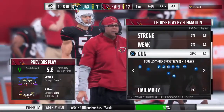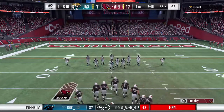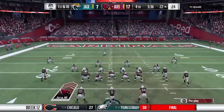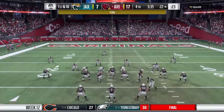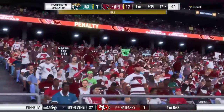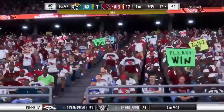Well, there you go. Save your best scramble of the day for a big-time situation in the fourth quarter, picking up the first. You don't want to use it up early, right? You want to make sure you save it for that exact moment, that key time, and that's what he did, although you and I both know it wasn't planned that way. But what a nice job using his eyes, scanning the field, and realizing when it was time to exit the pocket and go.